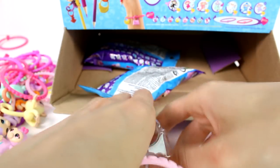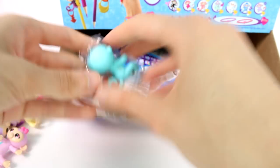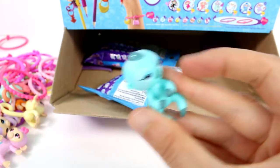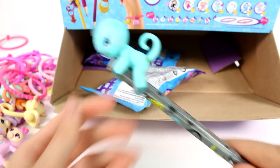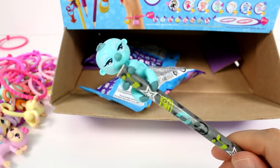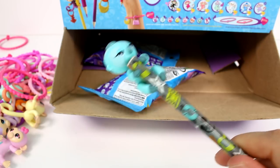We are rocking it with legendaries, you guys. Oh my gosh, we have the heart charm. We have the light pink leaf bracelet. We have the sloth. Oh my goodness. We got two sloths in one opening as well. Crazy. So this sloth is Mara.